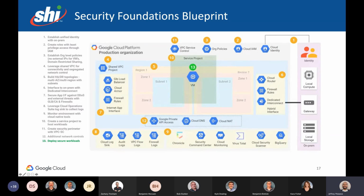3, establish org-level policies such as disabling the external IP on a VM and propagate them across the organization to ensure the policies are inherited at the folder and project level. Moving on to number 4, leverage shared VPCs for connectivity and segregated network controls between projects. 5, build highly available and resilient topologies leveraging regions, zones, and subnets. 6, establish connectivity to on-prem with dedicated interconnect, cloud router, and firewall rules.